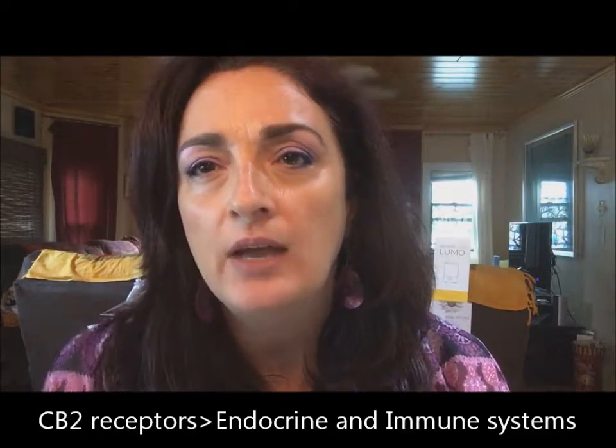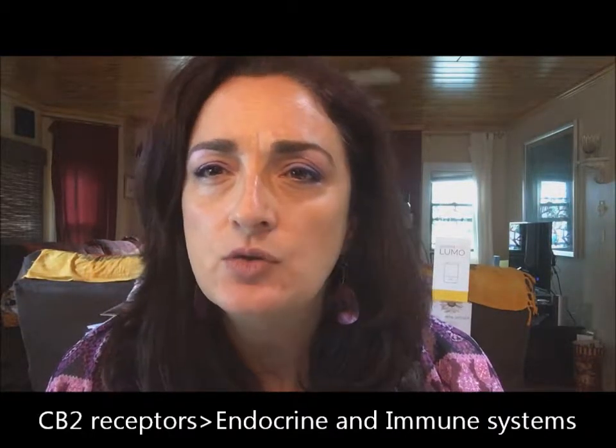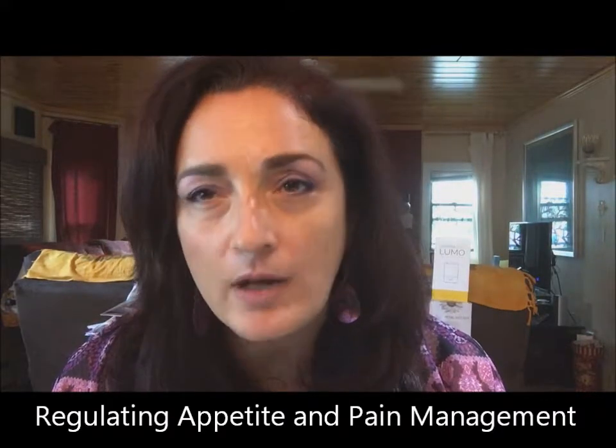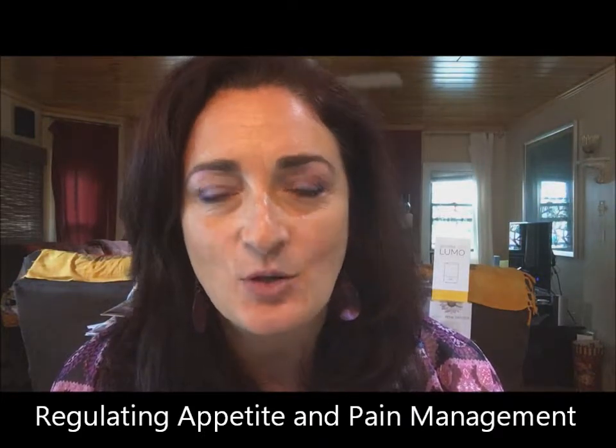And it has interaction with CB2, which are the receptors that control the endocrine and the immune systems. The CB2 receptors are also involved in regulating your appetite and, like I said, your immune function and also pain management. So that is why this oil is so super exciting for me, because I have an autoimmune issue with my thyroid.